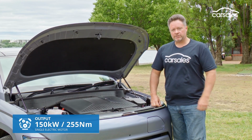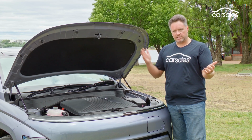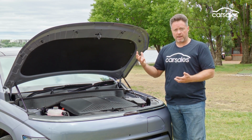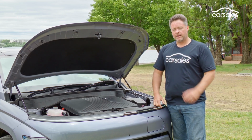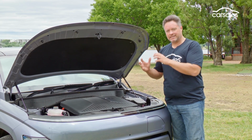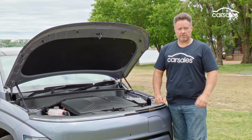As before, the Kona Electric gets a single motor driving the front wheels. And in both versions, standard range and extended range, it's exactly the same motor. But in the extended range one with that bigger battery, it actually makes more power. Now, speaking of power, this car, the second generation Kona Electric, makes less grunt than the one before it, which on the surface doesn't seem like a terrific sales pitch.